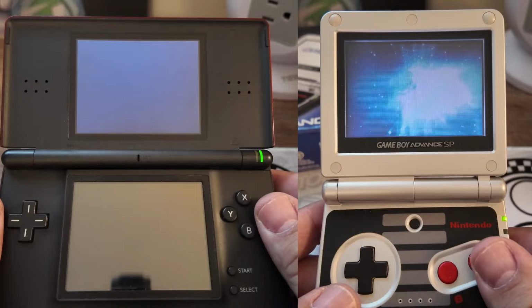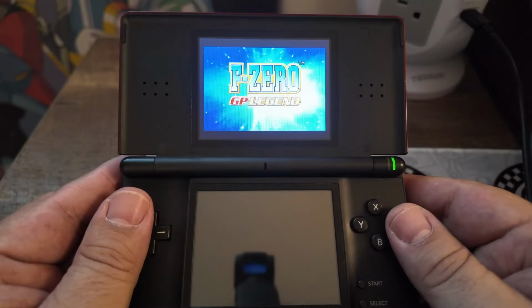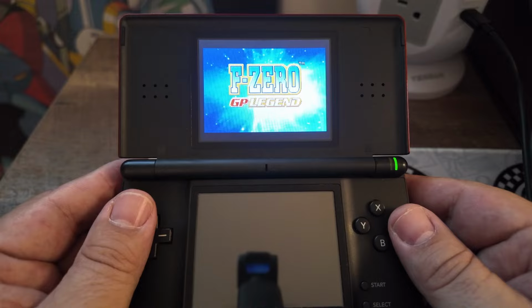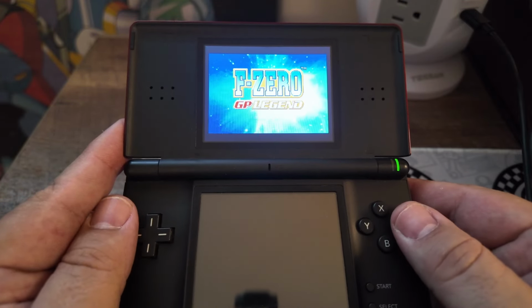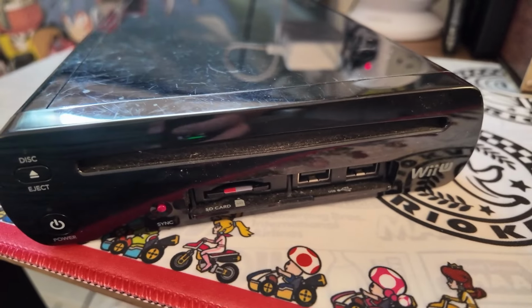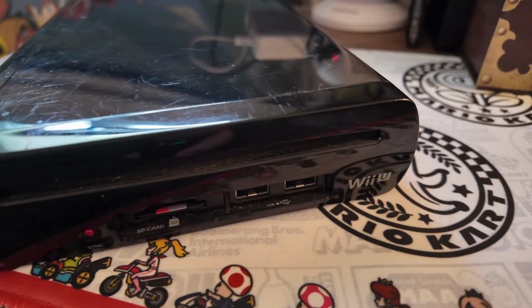But this is just such a fantastic machine. I love it. The DS Lite is just brilliant. It's such a great machine, and this is, like I said, if I'm going portable, this is my preferred way to play. You know, before I forget, there's another fantastic console here that is great for playing Game Boy Advance games, and that's the Wii U.